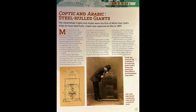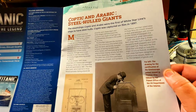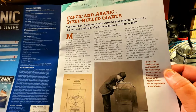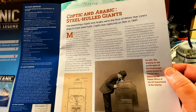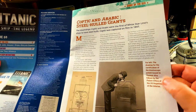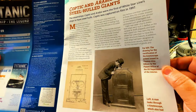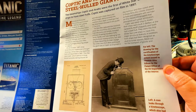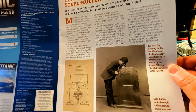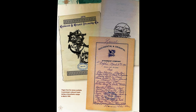Looking over, you can see Coptic and Arabic, steel-hulled giants. To the far left, we got the drawing for the certification of the kinetoscope patent issued to Thomas Alva Edison by the Patent Office of the U.S. Department of the Interior. And this is a man looking through the kinetoscope, which also had synchronized sound. That's pretty cool when you think of the early days of motion pictures.